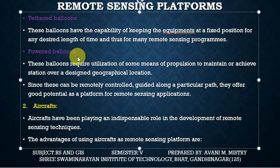Tethered balloons. These balloons have the capability of keeping the equipment at a fixed position for any desired length of time and thus for many remote sensing programs. We can keep the instrument or equipment on the balloon for any amount of time, at a fixed position for any desired length of time, and thus for any remote sensing program.